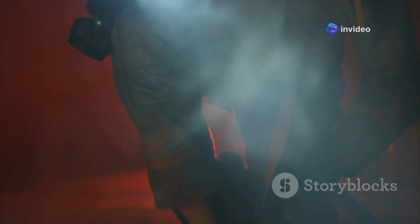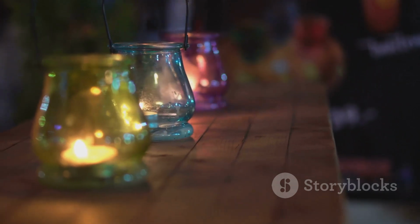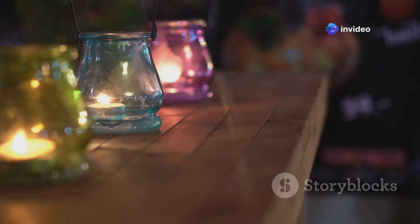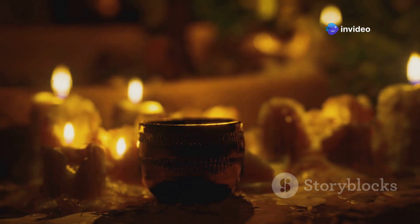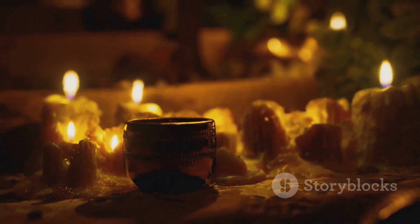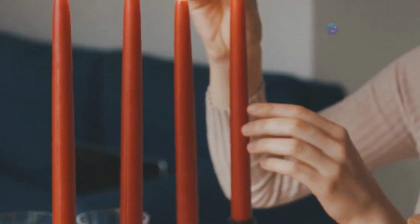We talked about flashlights and lanterns, but it's always a good idea to have multiple light sources. Think outside the box. Candles, matches, solar-powered lights, and those cool little crank-powered lanterns are all fantastic options. Candles create a lovely ambiance and can really warm up a room both literally and figuratively. Just be sure to use them responsibly and never leave them unattended.